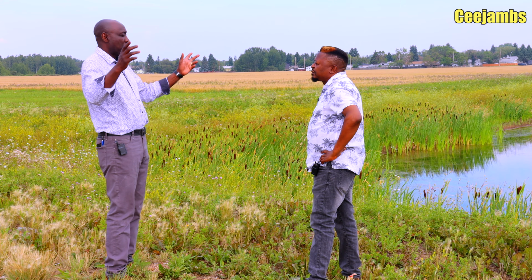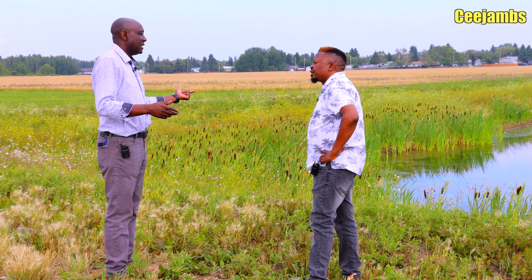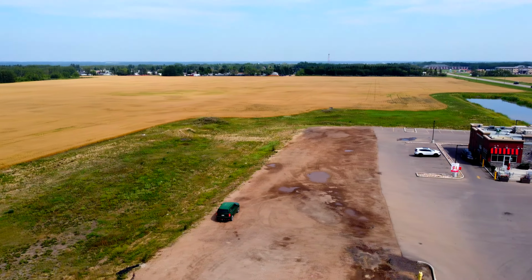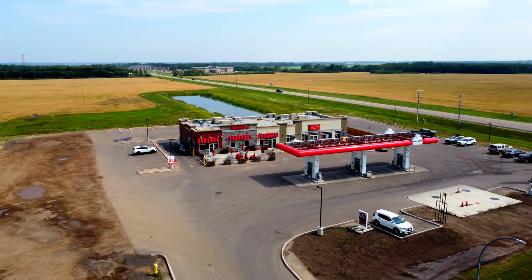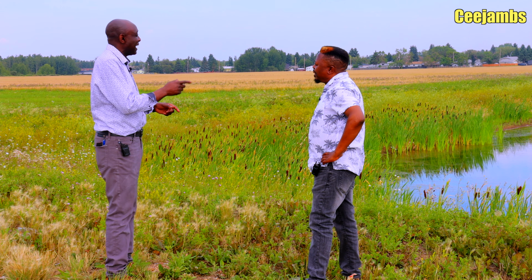Think about a big plaza. There's going to be banks, office buildings, retail space, some more retail space, and big franchises coming in. That is the idea of the excess land. So what you see here is phase one. We're going into phase two. I'm glad you came back.